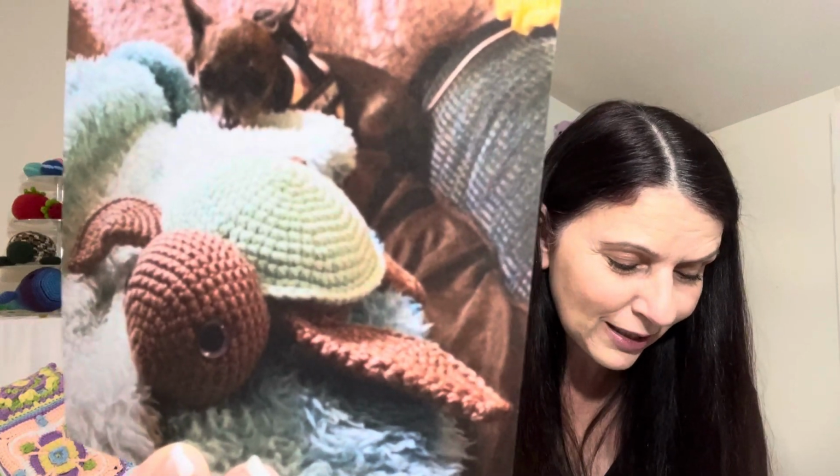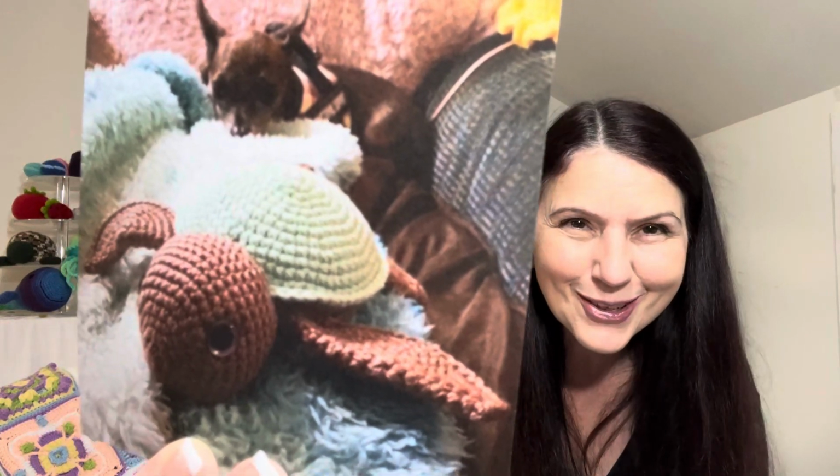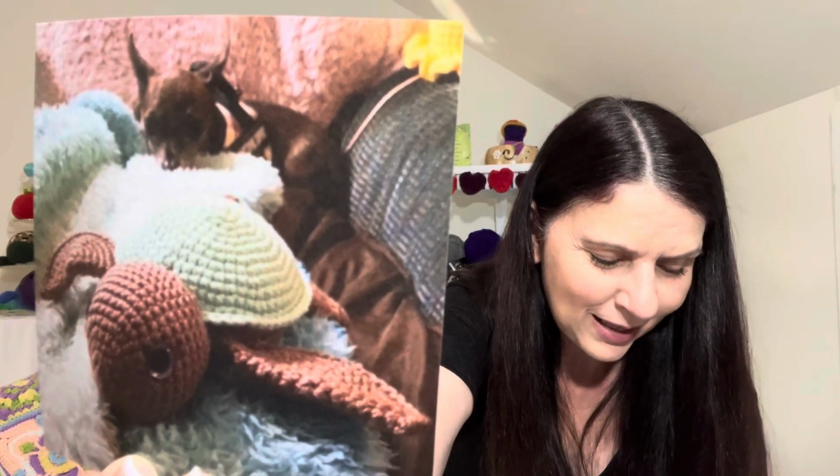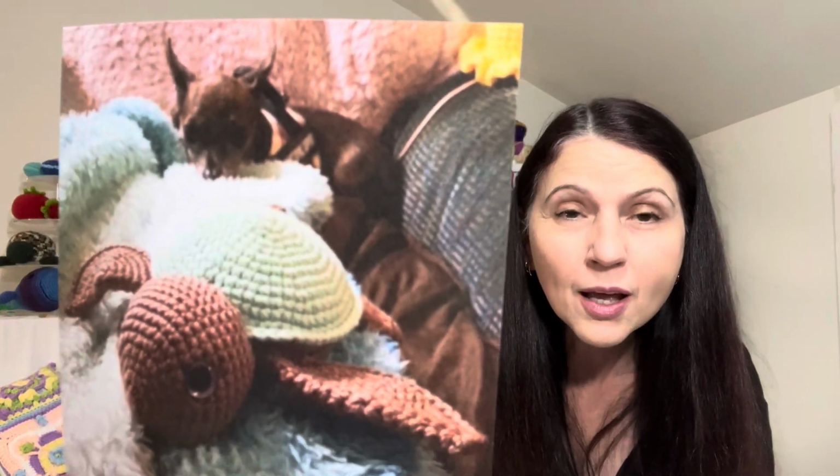So Vicky tells us in the background is Chip. Hello, Chip. Welcome to the family. This is Vicky's little buddy who loves to help her crochet, and he is absolutely adorable. And your turtle is very sweet too. So thank you very, very much, Vicky, for sending them in to us.